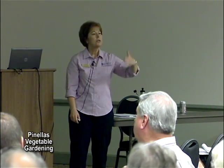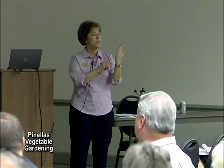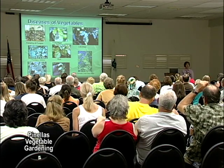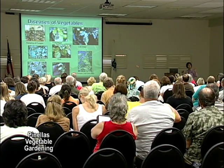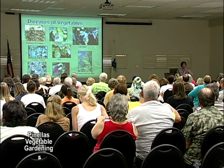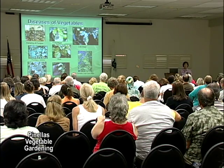And I use yellow sticky cards, which whiteflies like, and if you use sticky cards, the adults fly to it, and eventually you don't have any more whiteflies. But I get this tomato leaf curl virus. The sweet 100s, the little cherry tomatoes, seem to be resistant. So occasionally you may get cherry tomatoes that do okay, but for the most part, it's a real problem.